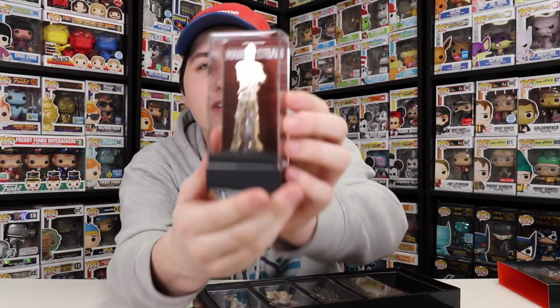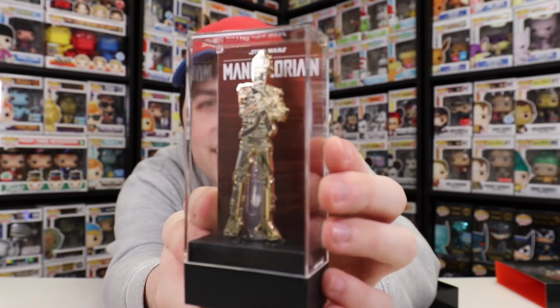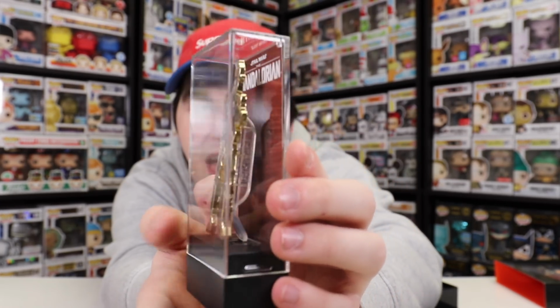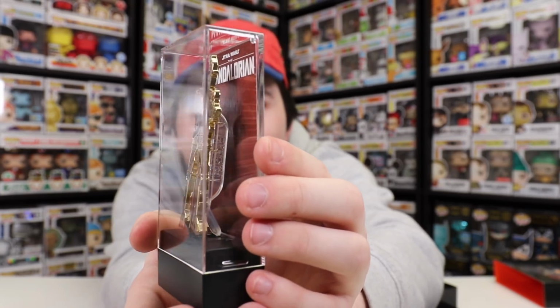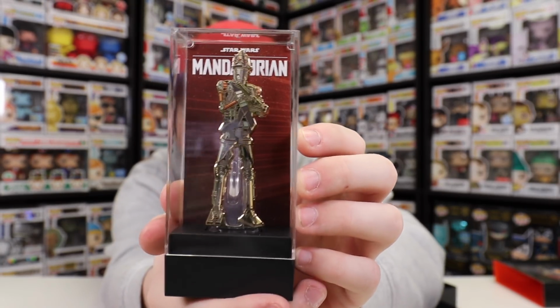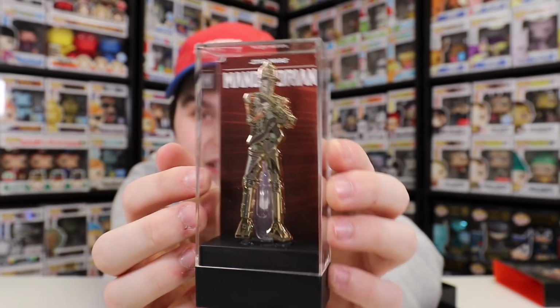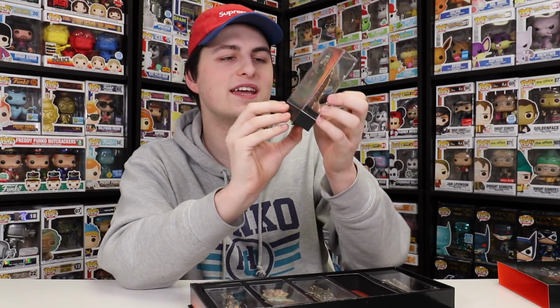Alright guys, so there is the IG-11 right there. Now this thing is crazy, and also guys, like I had said, you can stand these up by themselves, and if you look on the back there, it does have that little bit of almost like a rubber kickstand for them, so if you wanted to put this on your desk or something without the box, you totally could. All right, guys, now here is the second one.